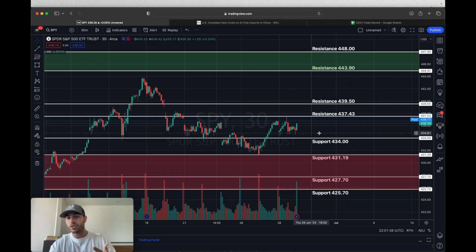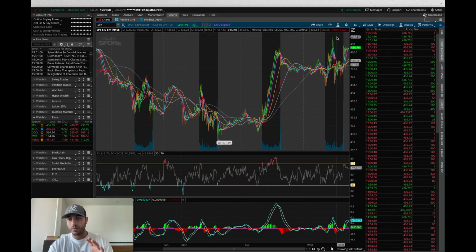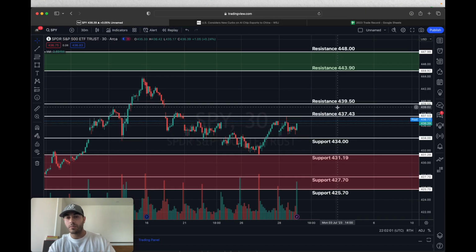Now, if you are bullish on the market, the full bullish breakout that will leave you safe to swing will be above 443.90. Anywhere below that point, swings are going to be very high risk on calls, and give yourself a lot of time if you plan on taking them. You will need a breakout above 437.43, which was this week's high. You can see that this is the point where we got rejected today. You will need a breakout above that point for the market to continue moving towards 439.50.